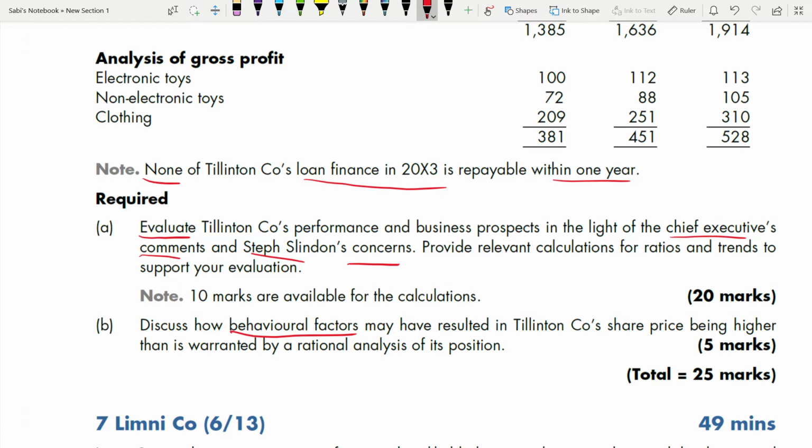So you should know something about behavioral factors which lead to the share price being very high. This type of question has been asked, right? And mostly it has been asked for around 5 marks. So at least you should know 5 behavioral factors which can lead to the share price increasing.